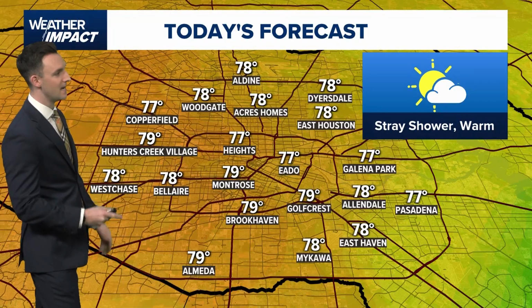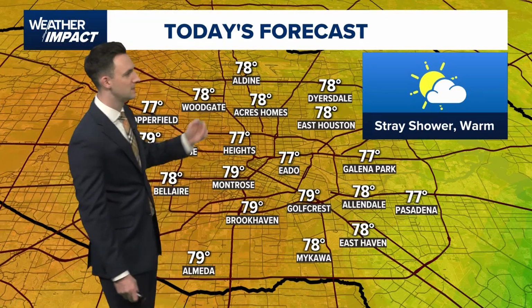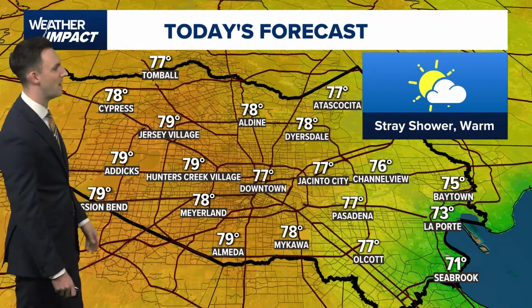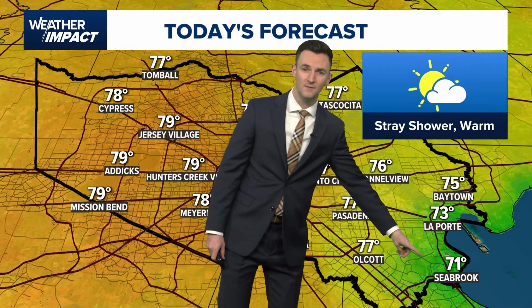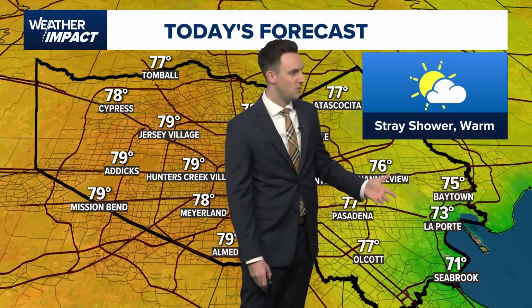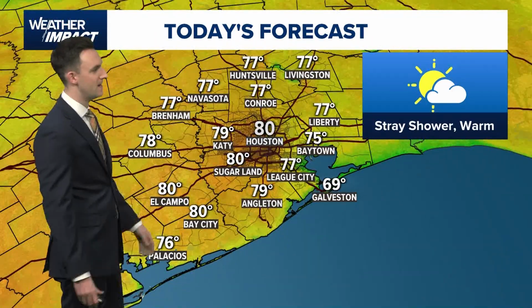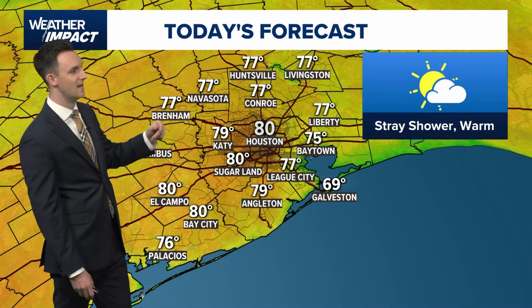So for today, 78 in Bel Air, 79 Montrose, same for Gulf Crest, 78 for Aldine. We'll probably see a few 80-degree readings pop up in here, 79 Jersey Village. A little bit cooler, though, down towards Galveston Bay. The water temperatures are cool enough now where it's keeping those areas a few degrees cooler, 71 for Seabrook, 75 Baytown. And then 79 Angleton, 80 for Sugar Land, Bay City, 77 Navasota.